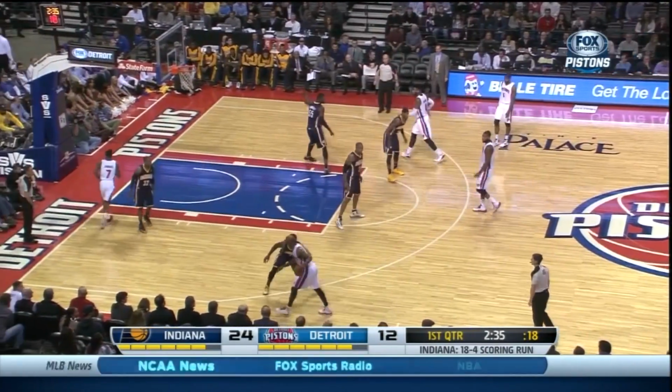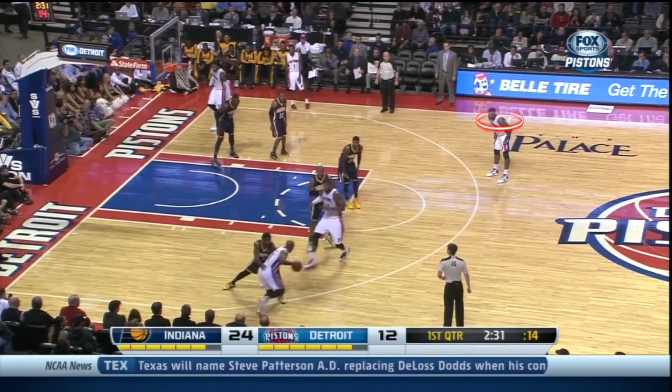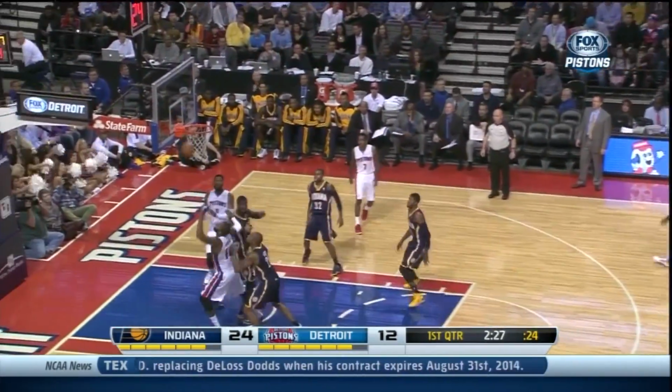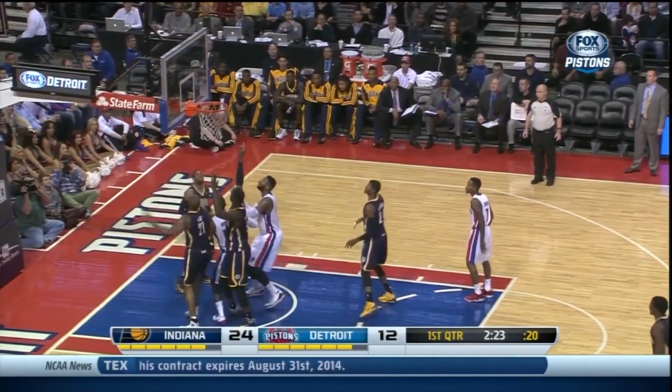Detroit also has a sideline screen and roll package. Watch where Josh Smith is standing, however. He should be farther over along the three-point line. Where he is now allows his man Paul George, one of the absolute best defenders in the league, to help on the ball and still recover to his man. As a result, Billups can't turn the corner and settles for a long three. This action does allow Monroe to roll to the hoop and get good position to eventually finish with a layup in traffic.